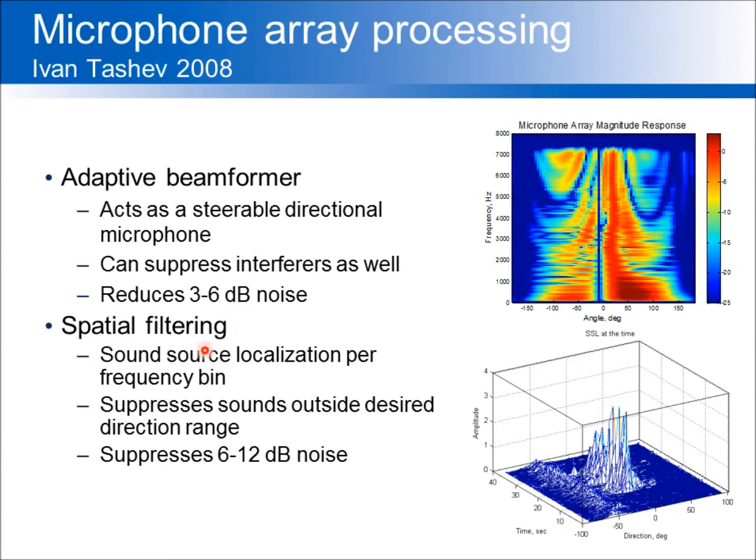In addition, there is spatial filtering, which means that there is sound source localization per frequency bin. This is the frequency from 0 to 8,000 Hertz, and it suppresses sounds outside the desired range. And this adds another 6 to 20 dB of noise suppression.